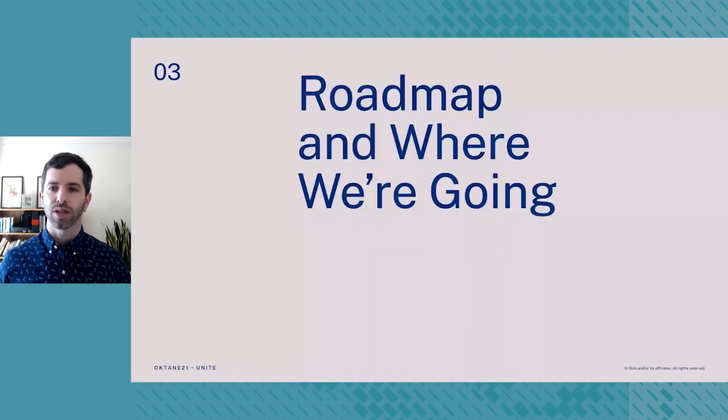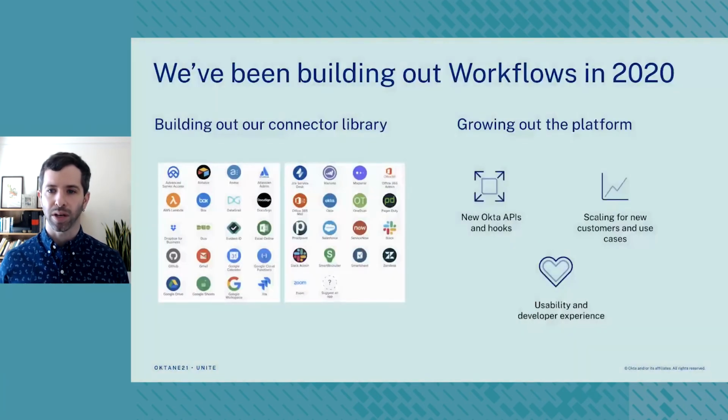So now let's dive into the roadmap and where we're taking Workflows going forward. As a reminder, Workflows is a common platform spanning both workforce and customer identity. So here we'll be covering some of the new capabilities coming down the pipe across both use cases. It's been a big year in 2020, from our workforce GA at last Oktane until today when we're launching our second major product.